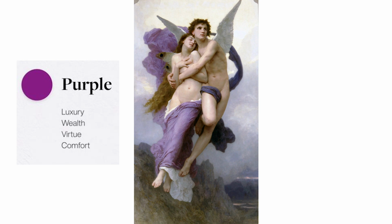And last but not least, comfort. Do we feel comfy looking at this painting? I would say she seems pretty happy, even though it's an abduction. I think Bouguereau always does a great way of expressing nice emotions. But I would say the color doesn't look comfortable. The fabric of the cloth looks pretty comfy though, and that's the only thing that's actually purple. But yeah, I'm a little bit iffy on that one.